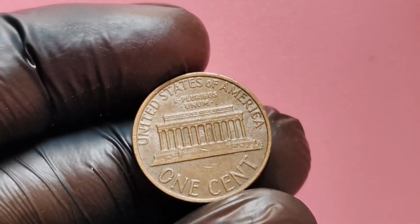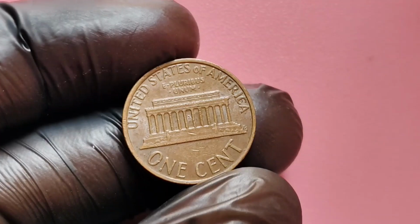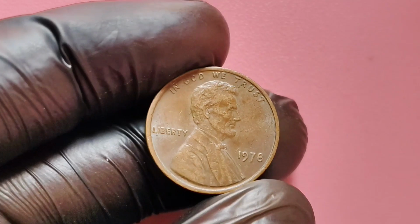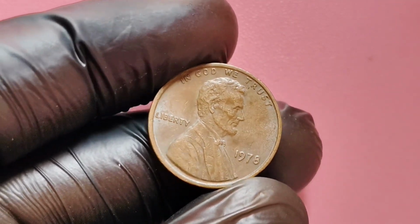First, let's talk about the basics. The 1978 Lincoln penny was minted during a time when the U.S. Mint was producing billions of these coins every year. Pennies from the Philadelphia Mint don't have a mint mark, so if your penny lacks one, it could be from there. But there's more to this story.